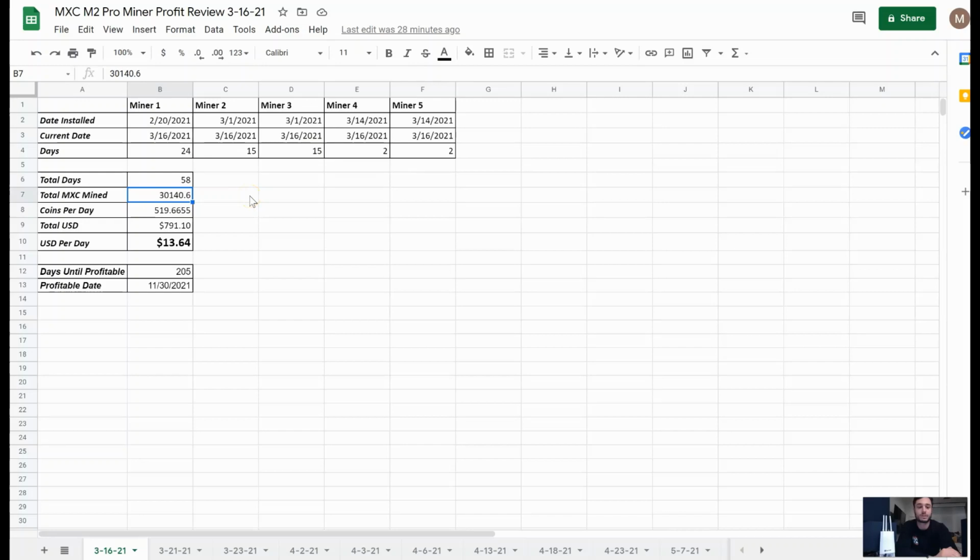This total MXC mined is taken from my phone app. The coins per day is the total MXC mined divided by the total days. The total USD is also taken from the phone app. It's called DataDash. I have a link in my description for that. And then the USD per day is just the total USD divided by the total days.